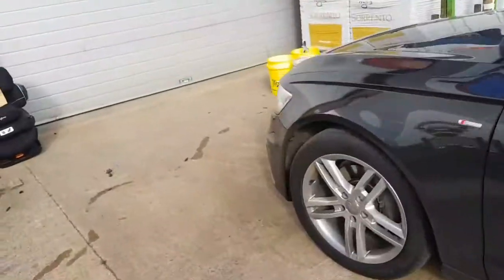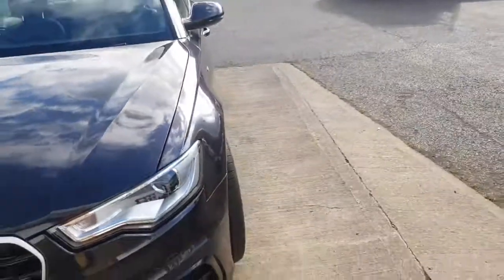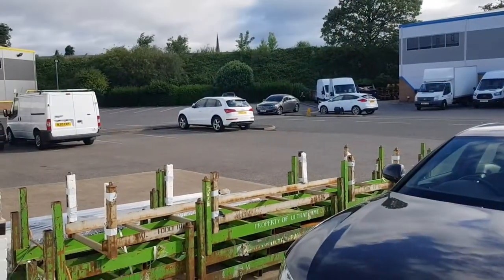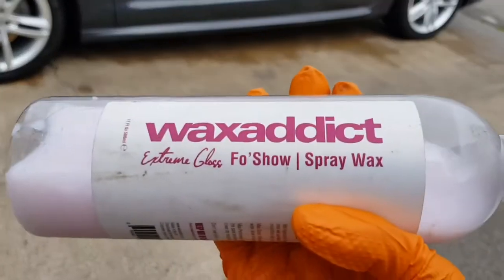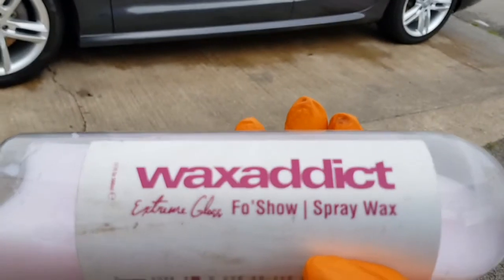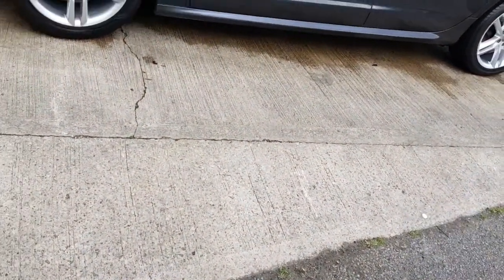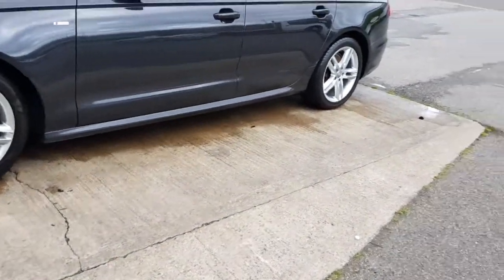Wagon, we're just getting set up. Gonna be a good day. That one next, but first, someone's here. We've brought an old friend out over the last couple of weeks. Wax Addict, faux show, spray wax, exceptional gloss, enhanced speeding and increased durability as well.